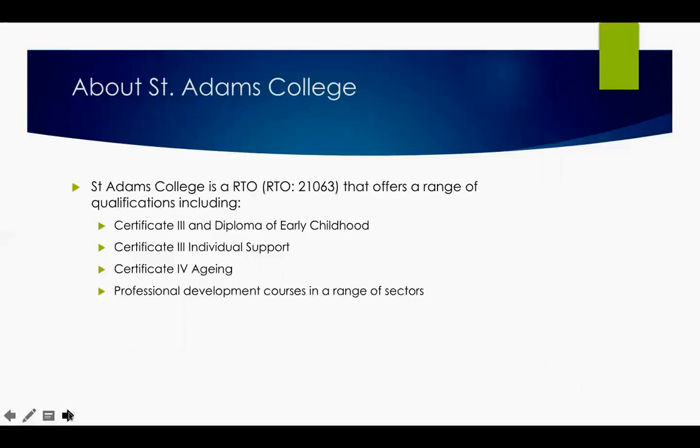So a little bit about St Adam's. St Adam's is a registered training organisation based in Victoria. They specialise in training in early childhood, individual support and ageing support, and offer a number of qualifications to domestic and international students, as well as professional development courses specifically to childcare centres and family daycare schemes.